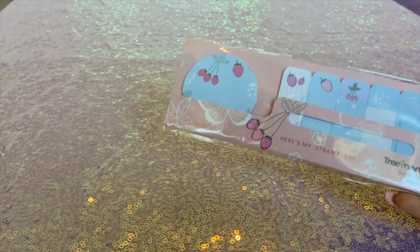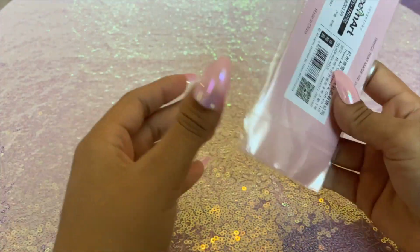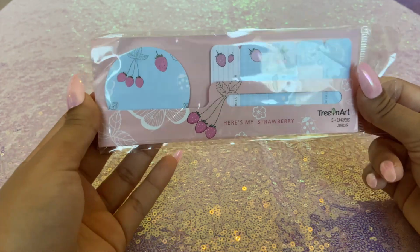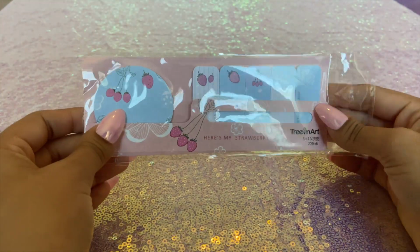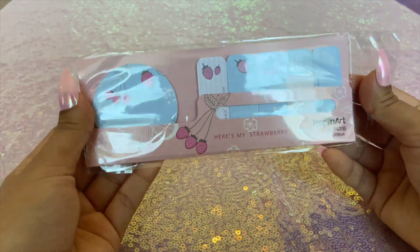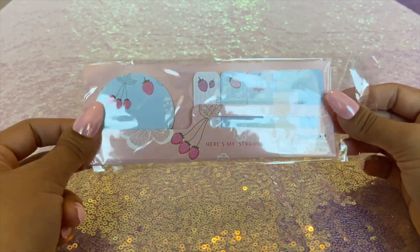So the next thing is this. It's basically little, what are they called, sticky notes, that sort of thing. They're really, really cute. Honestly, I just saw the little strawberries and I was like, that is so adorable. So of course I got it. I feel like I should have got all of them. They have different colors, but I chose this one. Now I kind of wish I got all of them.